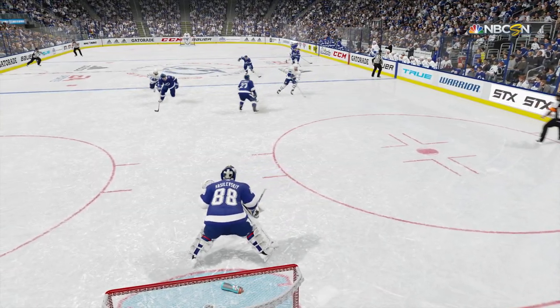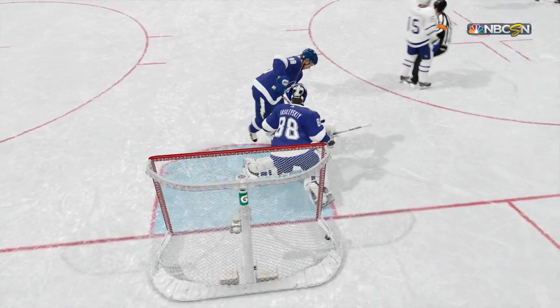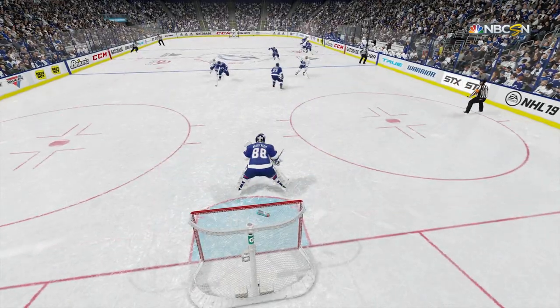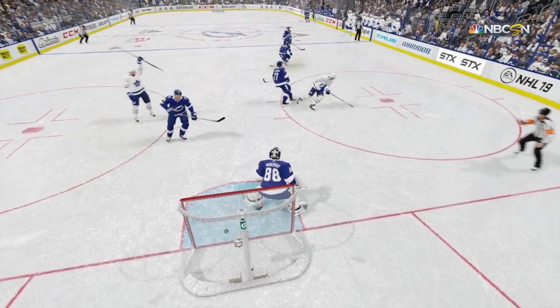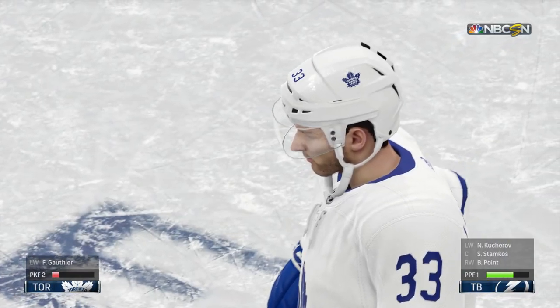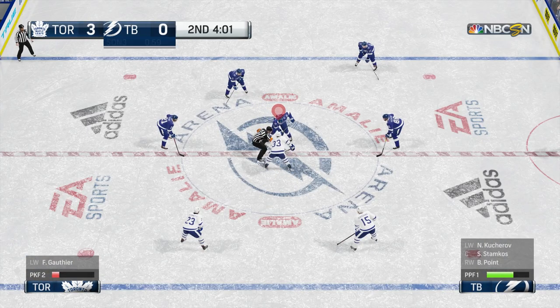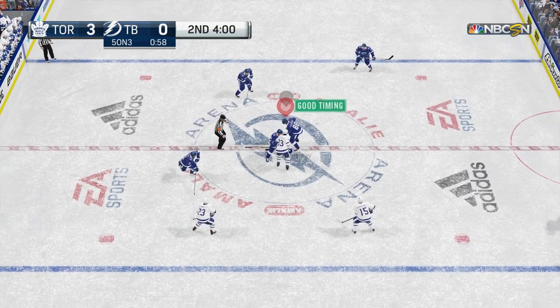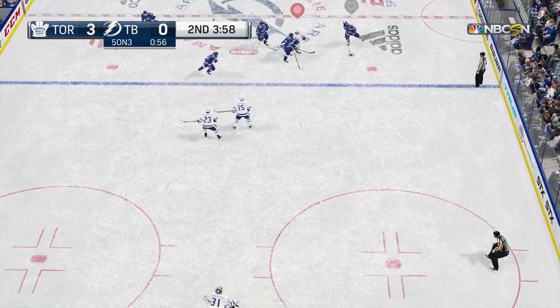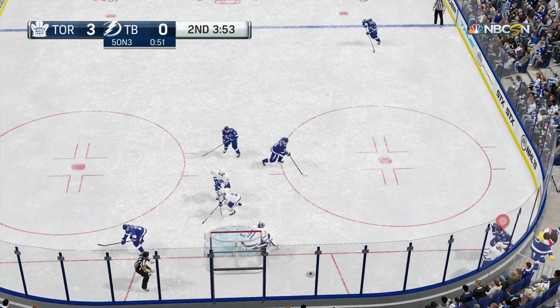One small turnover, one bad read, and it's a shorthanded goal against. That's a backbreaker. The Leafs have built a tremendous lead and also built some wonderful confidence. What will they say in the second intermission? Probably not much. Faceoff and a solid tie-up and help arrives. Good job, Frederick Gauthier. Gathered up again by McDonough.